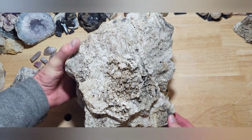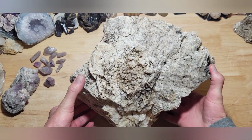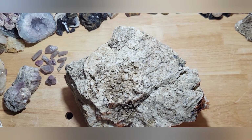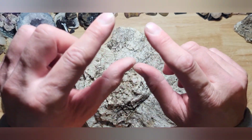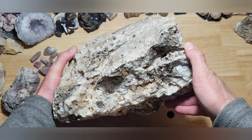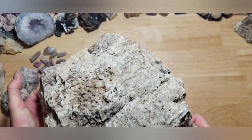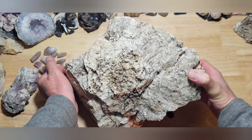From a top view, not the prettiest girl on the dance floor. But man, when you're looking at it from the side, looking straight at it, it's just got this layer of crystals all around it. It's just cool. Yeah. At least 50 pounds.